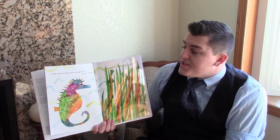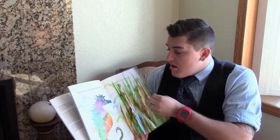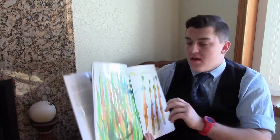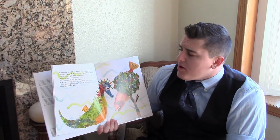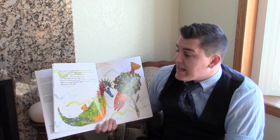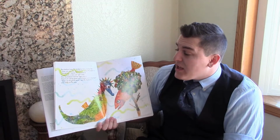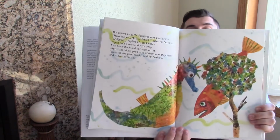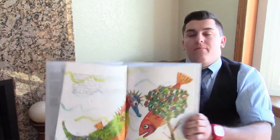As Mr. Seahorse drifted gently through the sea, he passed right by a group of trumpet fish hidden in a patch of reeds. But before long, Mr. Seahorse met another fish. "How are you, Mr. Stickleback?" asked Mr. Seahorse. "Delighted," replied Mr. Stickleback. "I just built a nest, and right away Mrs. Stickleback laid her eggs into it. Now I'm taking good care of them until they hatch." "Keep up the good work," said Mr. Seahorse, and swam on his way. So see, Mr. Stickleback, there's a bunch of eggs in his nest, and he's going to protect them.